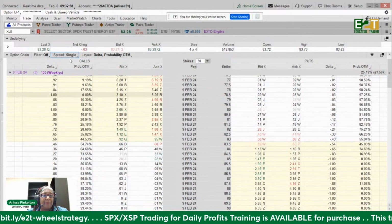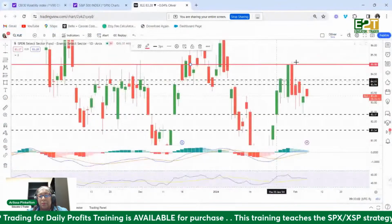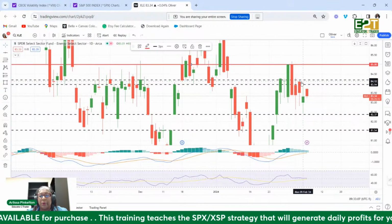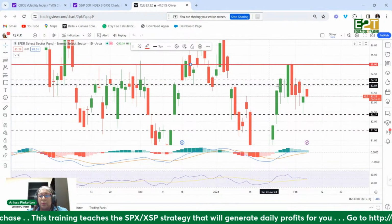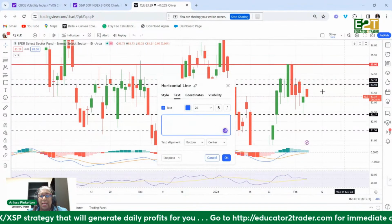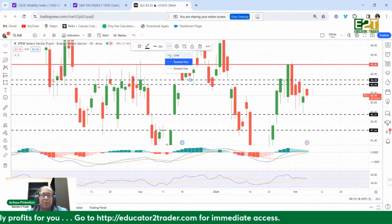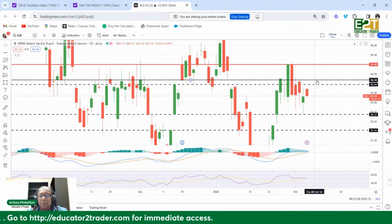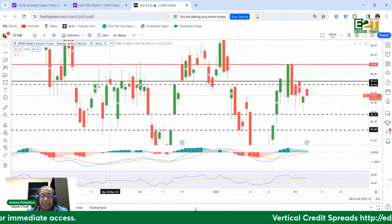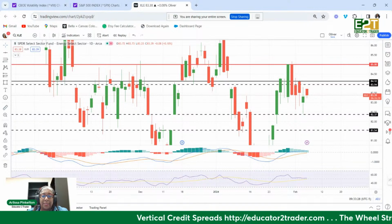Call credit spread 84.5. Chart shows 85 as resistance. Oh, there's one right here though. This can actually be turned into a solid line. This can become solid. 84.12. So 85 on the call credit spread on XLE.